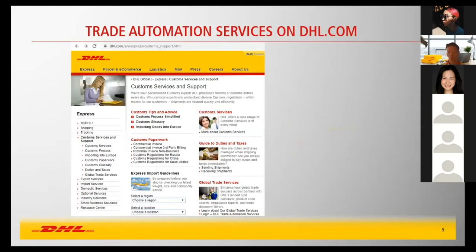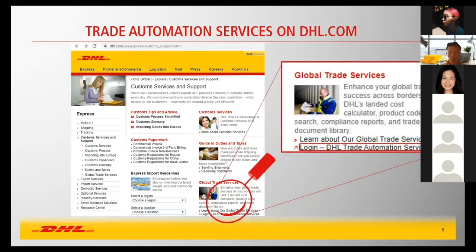We have this thing called DHL.com. It's free. You can go onto it. It's called Trade Automation Services, the thing we call Global Trade Services. If you log in, you can register for free, and it gives you access to the HS codes for almost all the countries in the world. You can key in a keyword, and it comes up with possible classifications, and you can pick what you think is the closest in terms of description. So, Trade Automation Services at DHL.com.